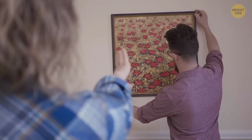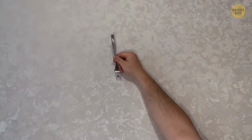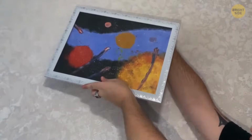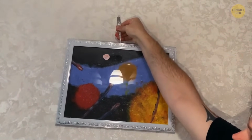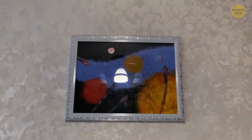While hanging up a painting, it can be impossible to find that stubborn nail. Place a fork upside down and insert it so the nail is in between the middle fork teeth. The fork has provided a long arm that's separated from the wall, making it easier to slip the string of the painting over the nail. Once it's perfectly balanced, simply remove the fork.